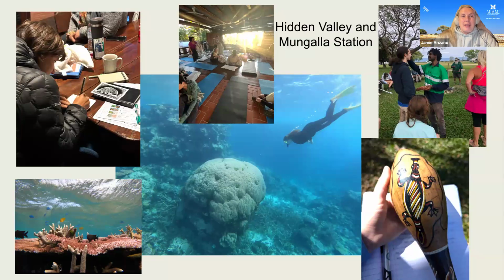And about a few days in, after we've had an experience on the reef, we travel to a place called Hidden Valley, and it's up, up, up, up. I'm not sure you call it a mountain, but a really big hill anyway. And in the upper left-hand corner, Jill was talking about journaling, and in particular, taking colored pencils.